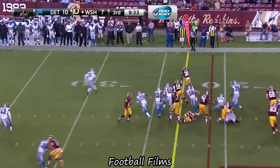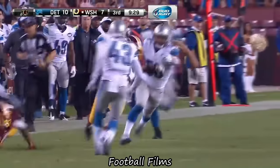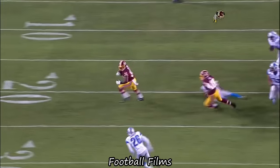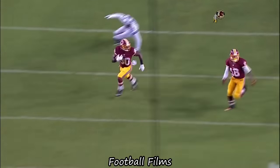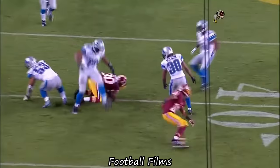Inside handoff to Williams. Comes to the outside and he picks up the first down and more. Williams still going across midfield. See how quickly he came across? Cole almost didn't get him. What's that move? Look at that one. Then cut back. Get in front of your blocker. Terrific job downfield. Leading.